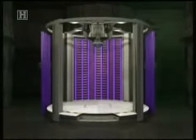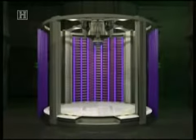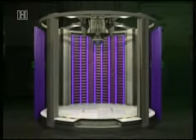Of all the imaginative devices conceived for space travel, the most appealing has to be the teletransporter. The device that can instantaneously beam a being from one place to another.